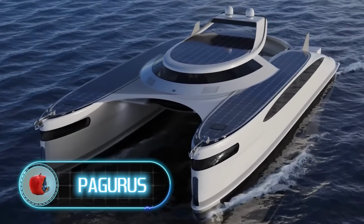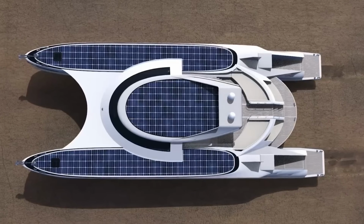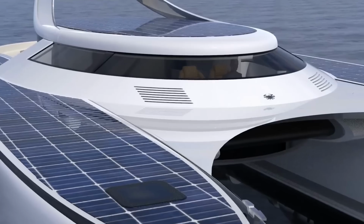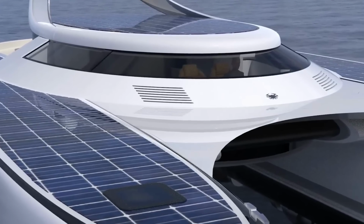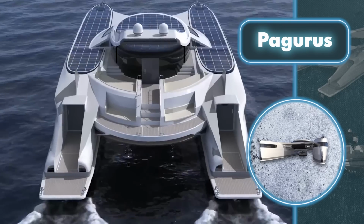Pagurus. What is true madness? It's the realization that someday we'll have super yachts like this with truly incredible features. The idea of a yacht cruising on land, moving like a crab, might seem odd, yet the Lazzarini Design Studio brought this idea to fruition. With retractable rotating cylinders that lower about 24 inches upon reaching solid ground, the Pagurus can travel at speeds up to 22 miles per hour.